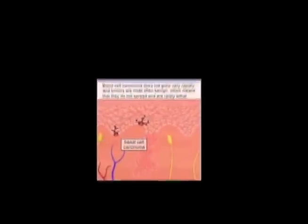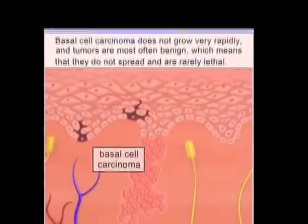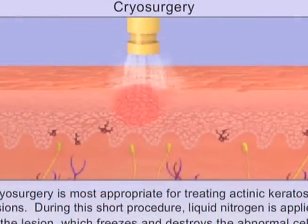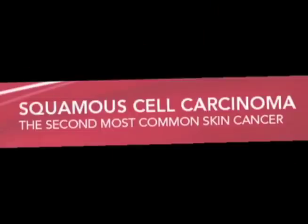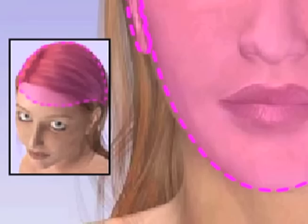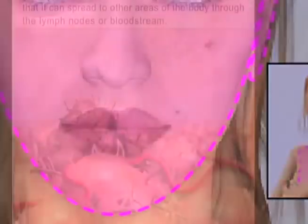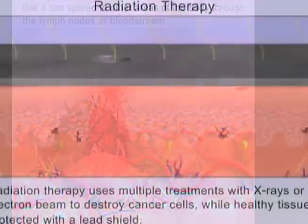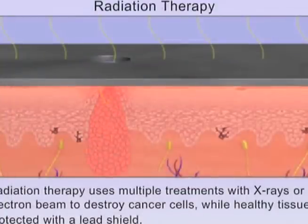Basal cell carcinoma grows very slowly and usually does not spread to other parts of the body. It is treated by removing the spot or freezing it. Squamous cell carcinoma is the second most common type of skin cancer in fair-skinned people. It is caused by too much exposure to UV rays from the sun or indoor tanning booths. It appears as a bump or scaly red patch on the face, neck, arms, scalp, ears, lip, or mouth. It is a slow-moving cancer that can spread to other parts of the body. Treatment for this includes surgery and radiation therapy.